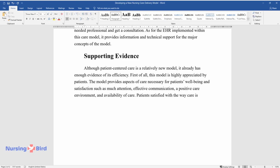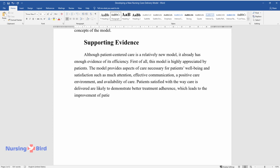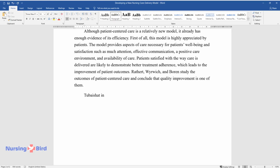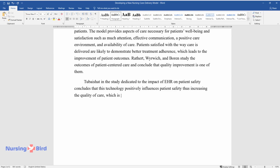Patients satisfied with the way care is delivered are likely to demonstrate better treatment adherence, which leads to the improvement of patient outcomes. Rathert, Wyrwich, and Boren study the outcomes of patient-centered care and conclude that quality improvement is one of them. Tubaishat, in a study dedicated to the impact of EHR on patient safety, concludes that this technology positively influences patient safety, thus increasing the quality of care, which is one of the focuses of this paper.